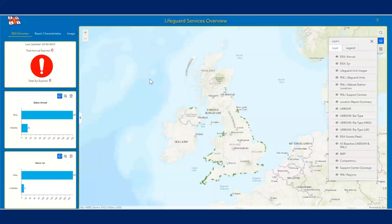We'll come across to our lifeguards. This is our lifeguard services overview app, and this is focusing on beach safety assessment. Every season and every 5 years, we have to update our beach safety assessments. They cover all the major risks along a beach and what we are doing to mitigate those risks.